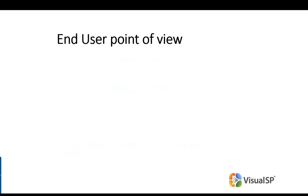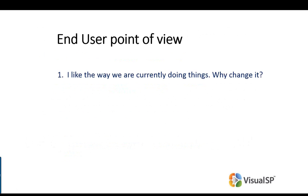And from the end user point of view, here's some things that we hear. I like the way things are currently. Why change it? I mean, I know the processes. It works. Why change all these things around? What's the point? I don't want to learn a new technology. I like the way our file share is currently working. I pick up stuff and I make changes. I do searches and stuff like that. I don't want to change.